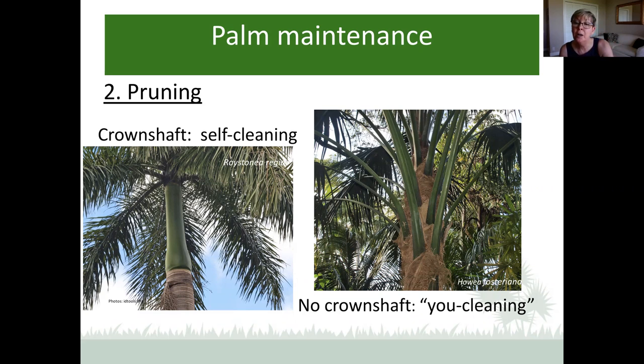On the palms that have no crown shaft, I call those the you-clean palms. And so the common ones are things like Mexican fan palm or queen palms. There's a number of palms where, when those leaves senesce and then die, they just kind of hang there until you cut them off or until a wind event comes along. Now, in some palms, they can persist for a long time. I quite like the dead skirt leaf on Mexican fan palms, but that's just me. I'm an old Florida type of gal.